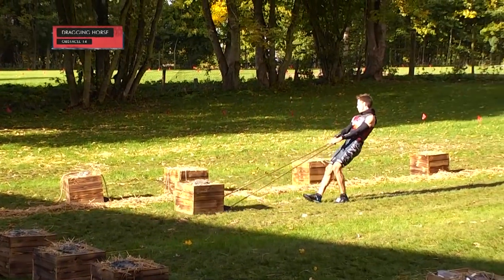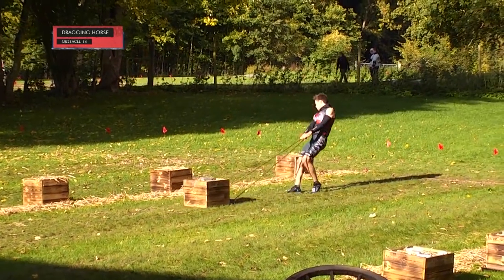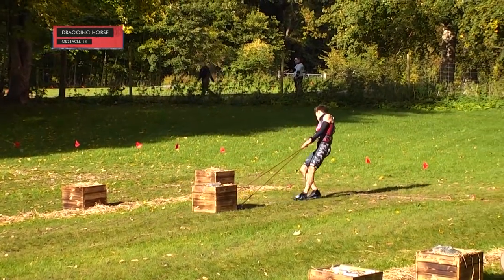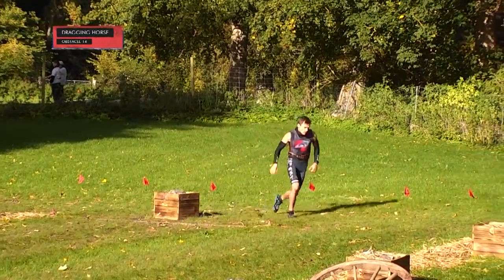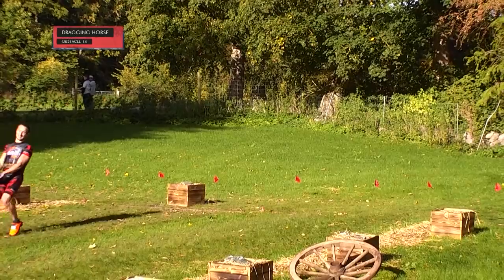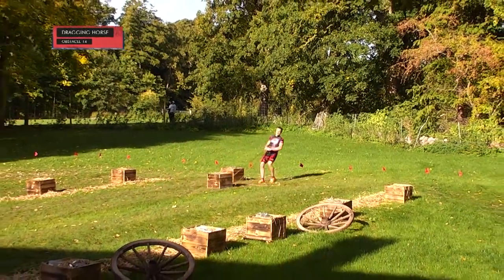Right, it is time for dragging the horse, and these have definitely got heavier. So the idea is they've got to slide this. 50 kilos today, yeah. What's the best technique when it comes to this? Is Nikolai doing it right here? Yeah, I think because he's tried different techniques yesterday and today, and I've seen that this is the best overall, from all of the competitors today. You can see he's right behind him.